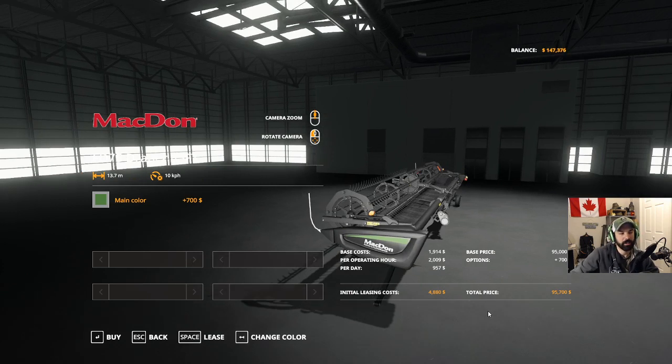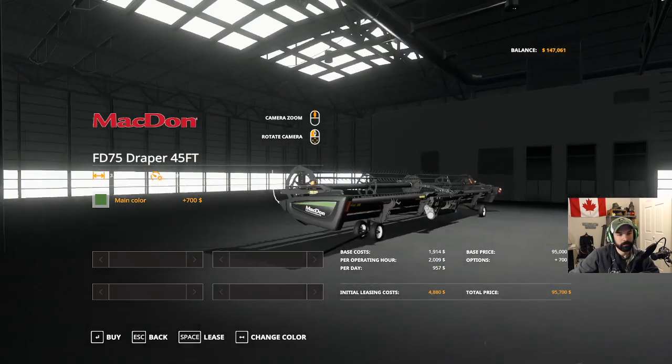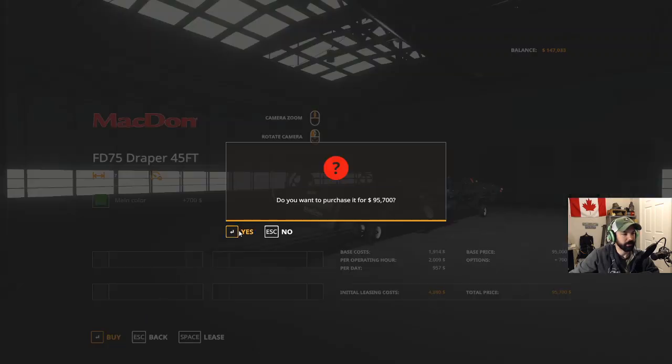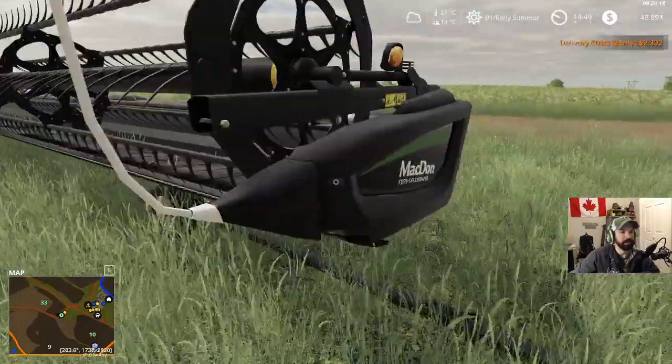Should we buy it or should we lease it? $4,000 initial cost. Per day is only $1,000. Base cost, it's actually not that expensive. Could buy it though. Well, let's go ahead and just buy it. What the heck? It's the biggest header. Anyways, so there we are.